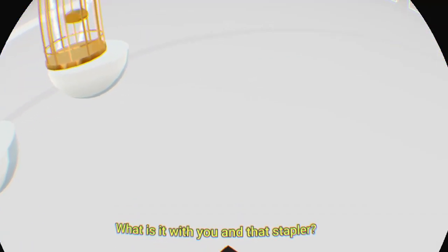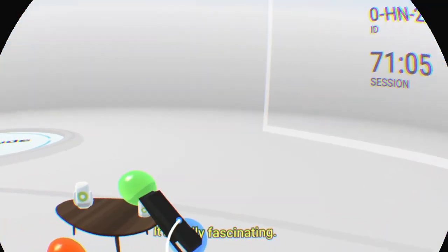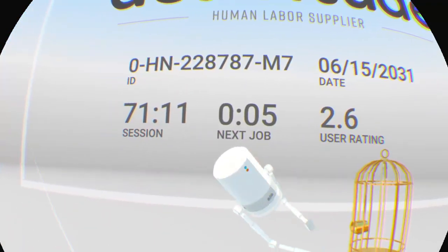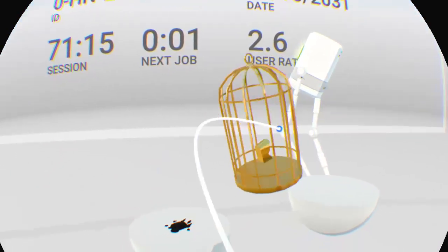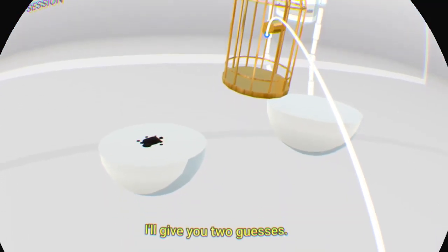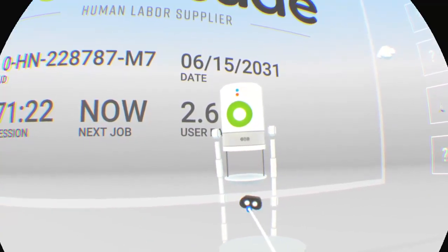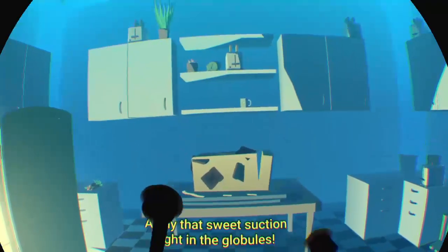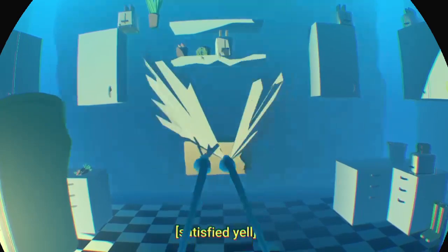What is it with you and that stapler? Where did that stapler even come from? It's really fascinating. No, but seriously, how did the stapler get here? I'll give you 2 guesses. It's butter. You don't need 2 guesses. It's butter. Okay, I'm all set. Let's go. Apply that sweet suction right in the globules.